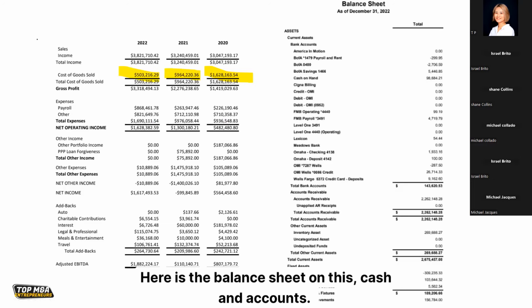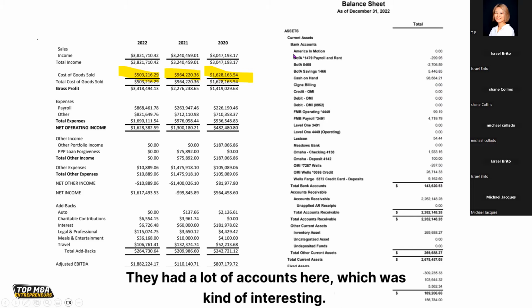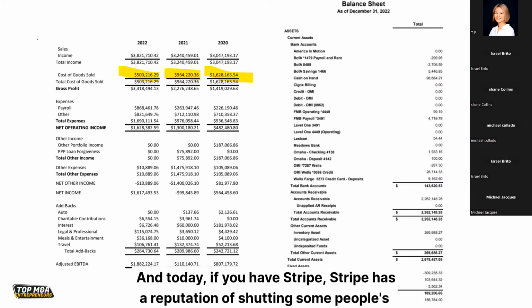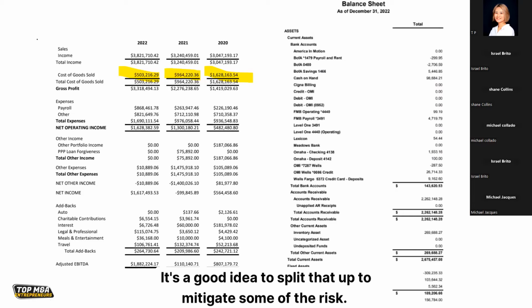Here is the balance sheet on this. They had cash on hand, $198,000, a lot of negative. They had a lot of accounts here, which was kind of interesting. I'm not sure why that was like that. Today, that's not really a bad thing. If you have Stripe, it has a reputation of shutting some people's accounts down. It's a good idea to split that up to mitigate some of the risk.